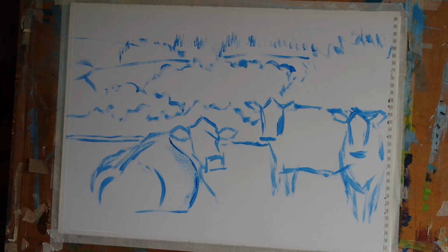Okay, so very quickly, we've managed to place the composition of these 3 cows in the Devon countryside on the paper, and I think we'll leave it there for this episode.